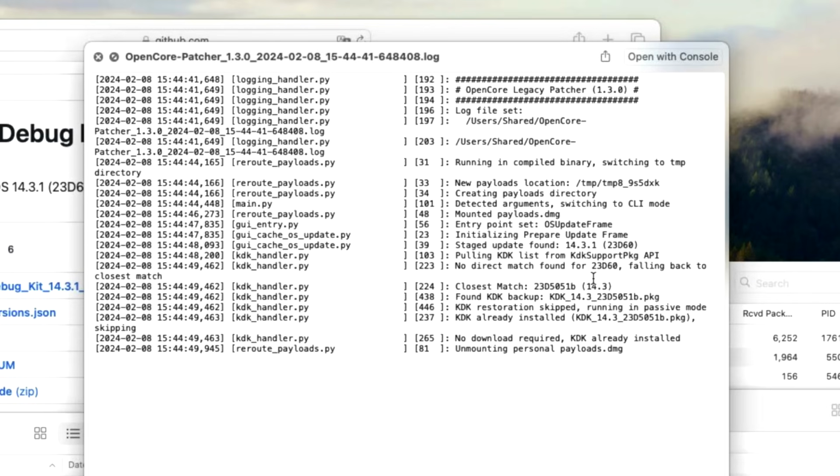So it says that there's no direct match for 23D60, which is correct. But instead of falling back to the beta version, it should have fell back to the production version of 14.3. Again, I mentioned this to Makola, and he said that he was already looking at it and the team was looking at this to fix this for 1.4.0.